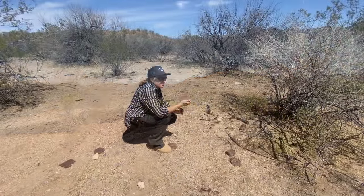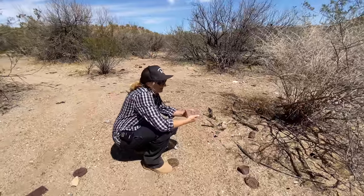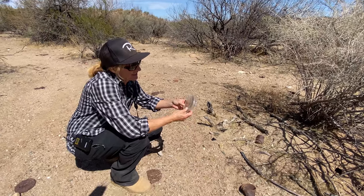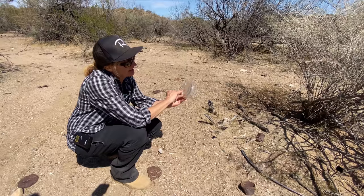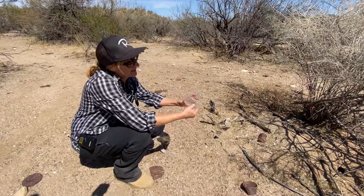See, now this piece of glass is really thick. It's the base of a bottle or a jar. It's very weighty, and it's quite thick. Can't tell what it is. It's got a little emblem on it. It says 22 and the number 4. But I don't know what that is.